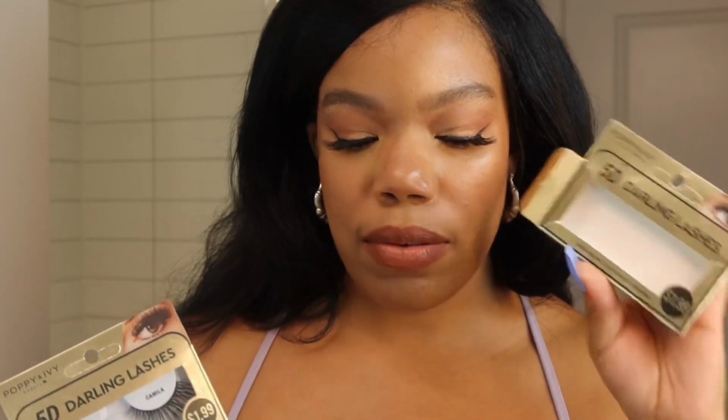I look so nice. I've been loving these Poppy and Ivy Beauty lashes. I have a pair on right now, and the lash style that I chose was Lola and Camilla. These are $1.99 at your local beauty supply store. If you guys see these, get them, girl, get them.